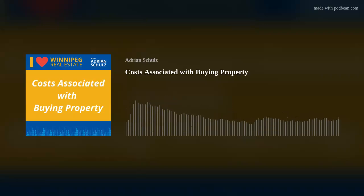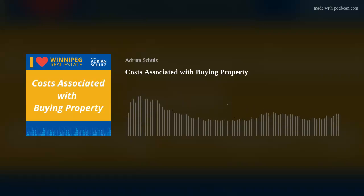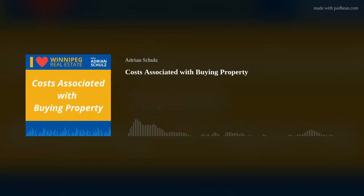So, there you have it. This covers most of the costs associated with buying a new property. However, this list is by no means exhaustive, but as mentioned earlier, planning for these costs is a good idea and should be part of the pre-approval process. If you have any questions about your closing costs or anything else mortgage related, please connect anytime. It would be great to hear from you.